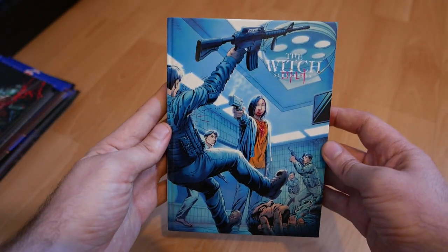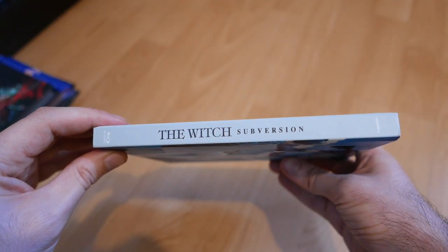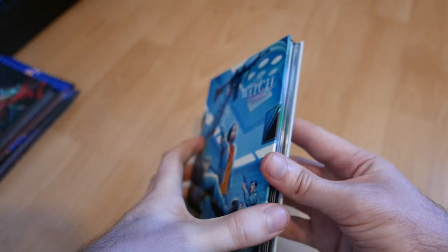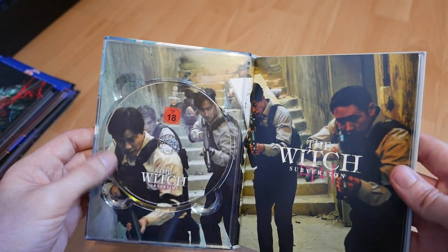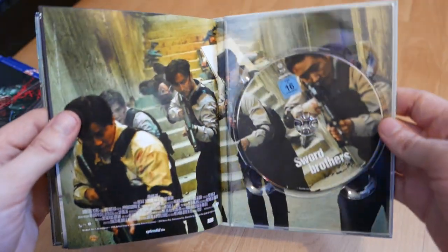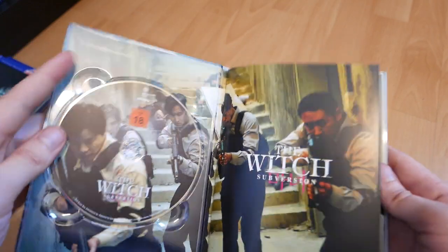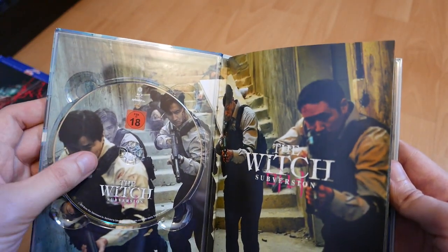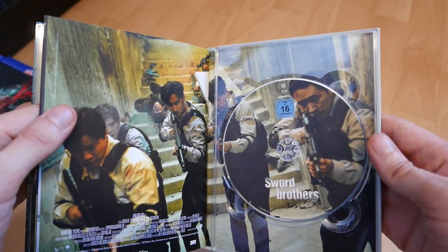That is really cool. The spine as well. The Witch Subversion. There's the Blu-ray disc. And a DVD of the bonus. Is it DVD? Oh, the bonus movie is on Blu-ray. So you get the Blu-ray disc for the Witch movie, and a Blu-ray for the bonus movie.